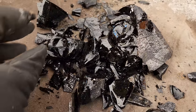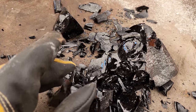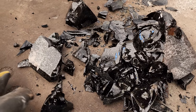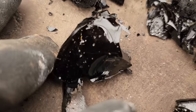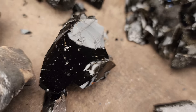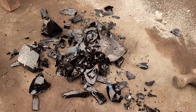But it sure is glassy. And it's not like I see a bunch of mat in there. It's not like there's pieces of stuff suspended in the slag. It's nice and clear. A few little bubbles. So anyway, that didn't work.